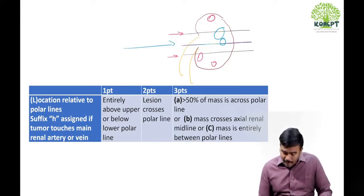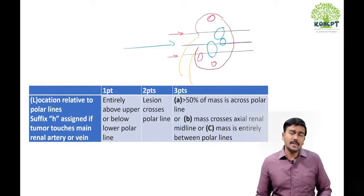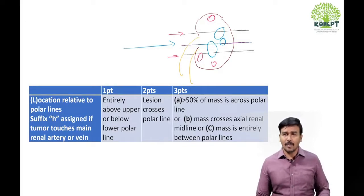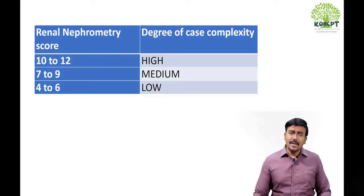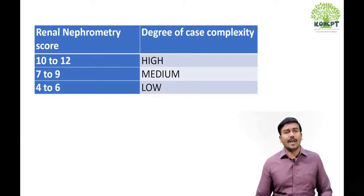If the tumor touches the axial renal line, that carries 3 points. So this is all about the RENAL score. It can be divided into low, intermediate and high. I told you high carries 10 to 12 points and low carries 4 to 6 points. Remember this, in between is intermediate.